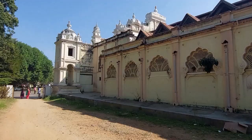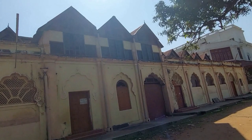So guys, this was the Jagmohan Palace, and now I am going to the Sand Museum. I think it will be 5 or 6 kilometers from this place. So let's go.